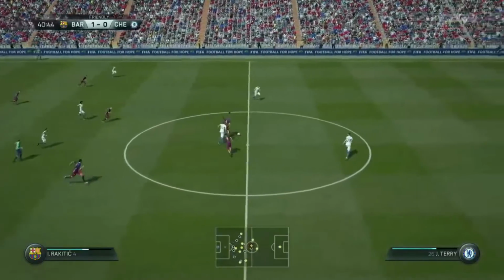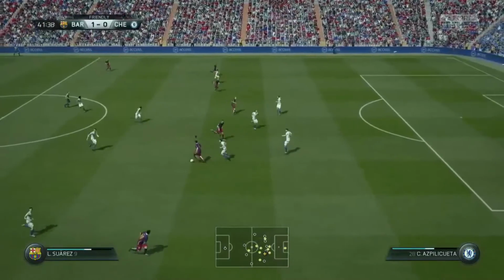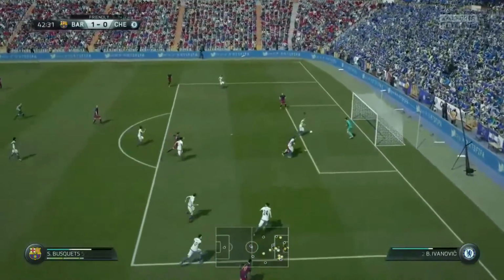I mean, this can't be right. It's obviously a game because Cuadrado is playing on the right wing for Chelsea, so that can't be right. And obviously all the new kits and stuff. We see the new Barcelona kit with the hoops this year.